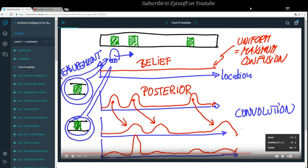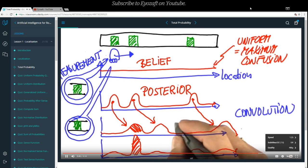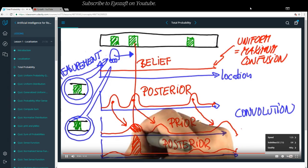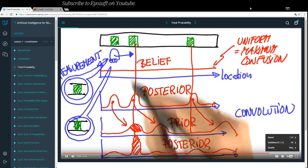There's a couple of minor bumps, but the only really big bump is this one over here. This one corresponds to this guy over here in the prior, and it's the only place in this prior that really corresponds to the measurement of a door, whereas all the other places of doors have a low prior belief. So as a result, this function is really interesting.